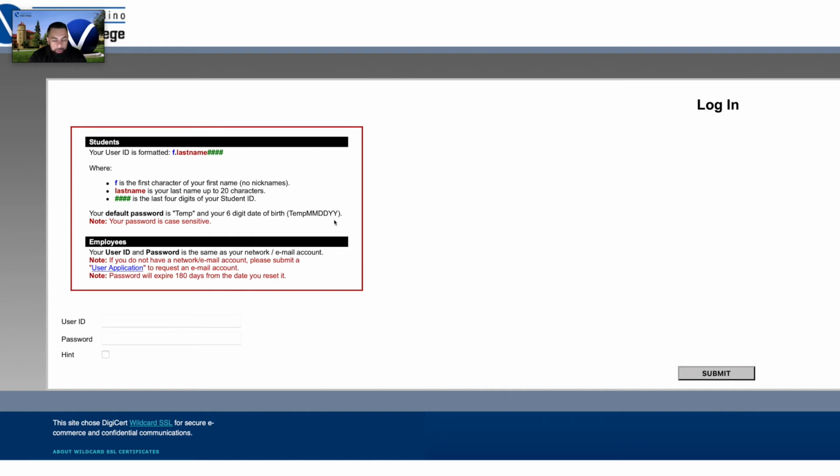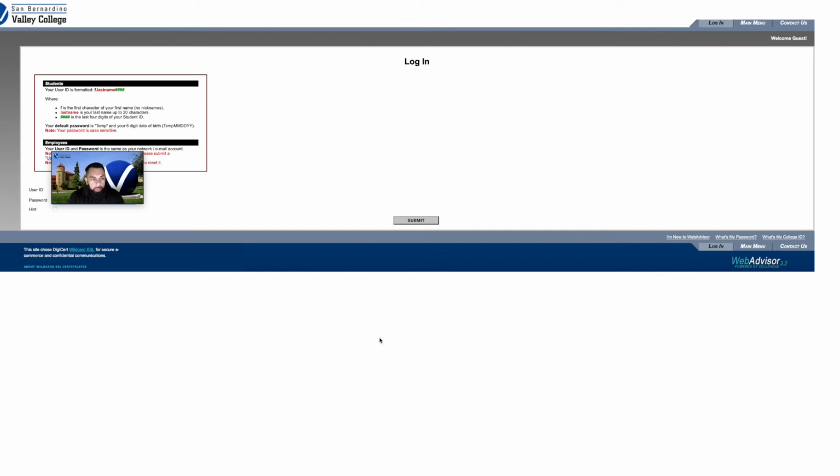Once you sign in, you're going to be asked to create a new password. Again, just follow along in the box. They give you very specific instructions on how to create your password, whether it be digits, how many digits are there, how many capital letters, if there's any special characters. So just follow the prompt and create your own password after that. Okay, so now that you've entered your user ID as well as your password, you're ready to click on Submit.